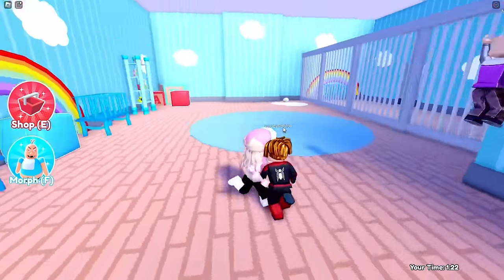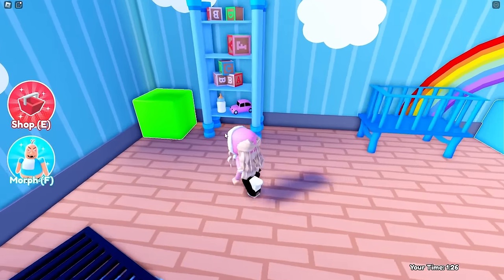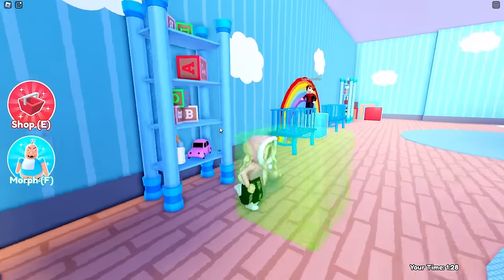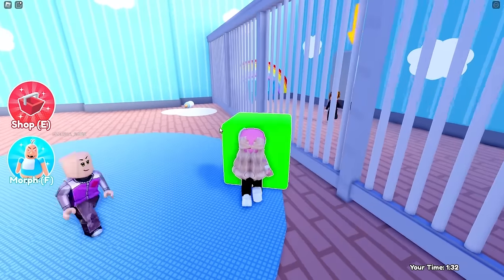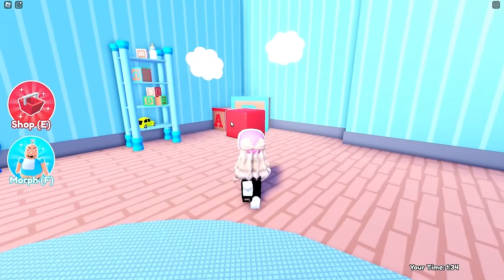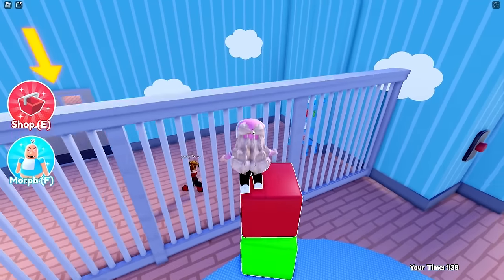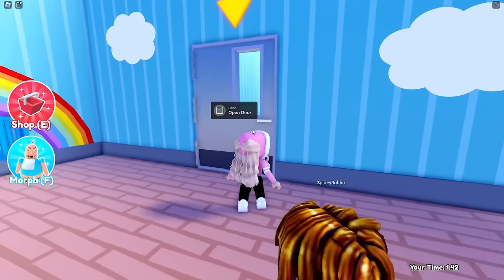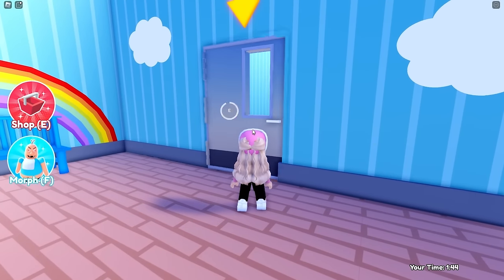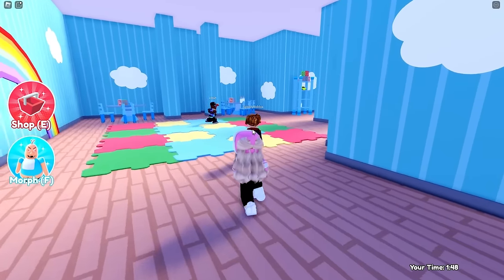Wait, we can pick up the block. Awesome, let's do this. There's a green and red one right there. What do we gotta do? I think we're gonna have to stack these blocks and hop outside the crib. Yes! I can jump over the crib easily. We're outside of a crib. That's nice. Let's go ahead and open this door. Hopefully the big baby doesn't chase us. Yup! He is creepy. He looks like a nightmare.